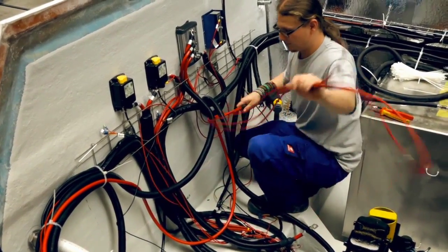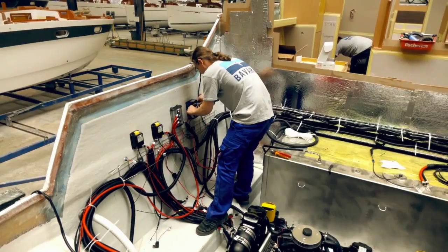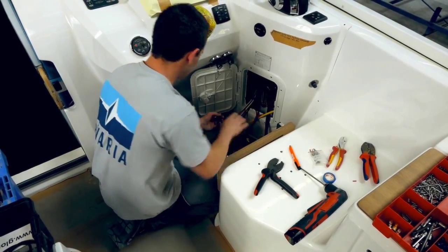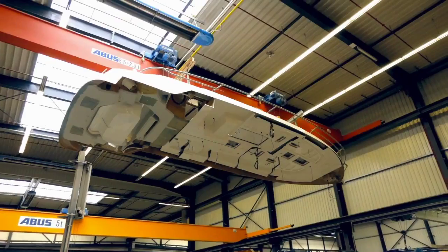Quite a number of lines and cables are required to supply the water and power to a yacht. The engineers and production teams need to spend a lot of time and all of their experience to ensure that these complex systems are installed in such a way that servicing them later on is smooth and trouble-free.